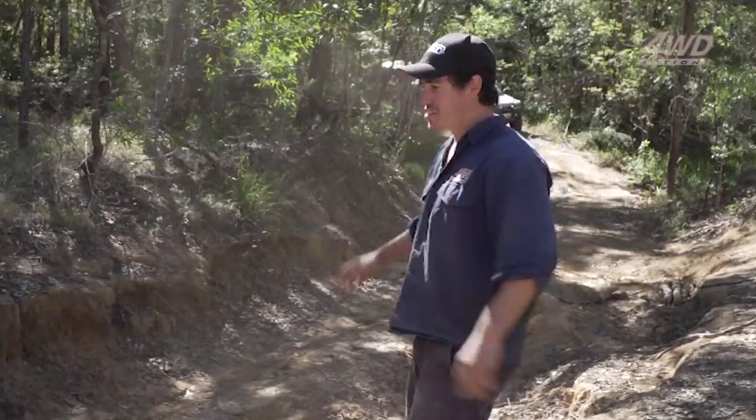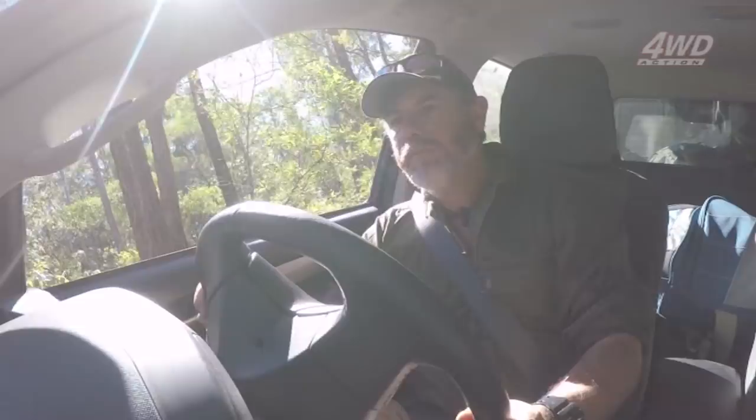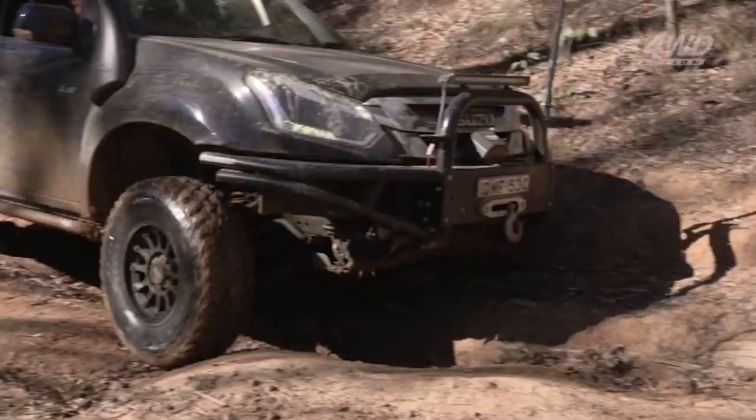All right, this next little section is quite off camber. I'm going to try and scoot up the middle and not drop into the rut. Exactly like that. Whoops. It's a big rut. Okay, Shauno, you're up, mate.